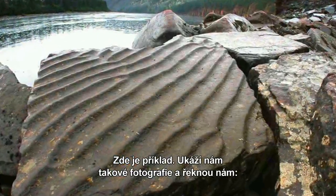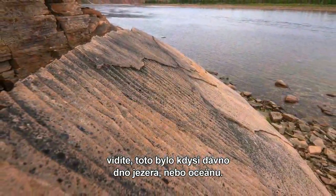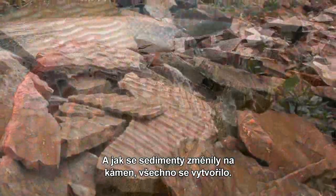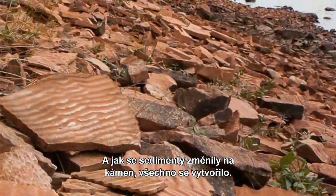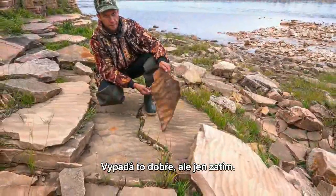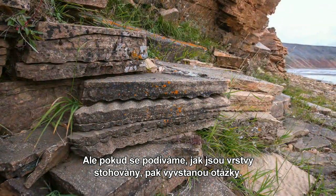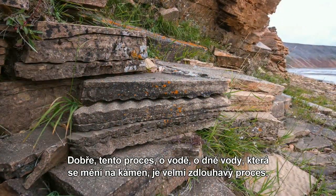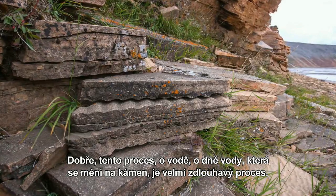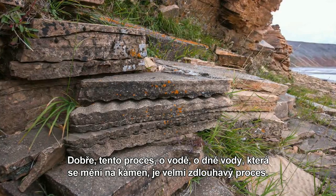Here is an example. So they're showing us photos like this and telling us, you see, this was bottom of a lake or ocean once upon a time, and as the sediments turned into stone, that's how all this was formed. Looks good, but only so far. But if we have a look of how the layers are stacked, then questions arise. Okay, this process that they're telling us of the body of water, the bottom of a body of water turning into stone, is a very lengthy process.